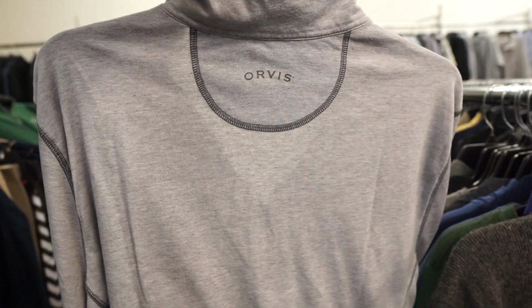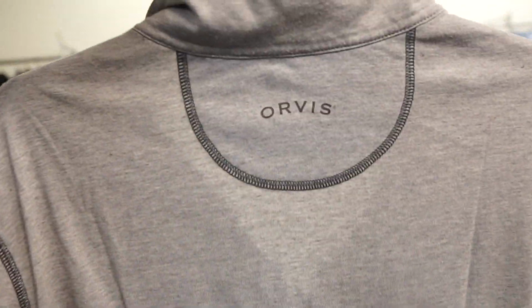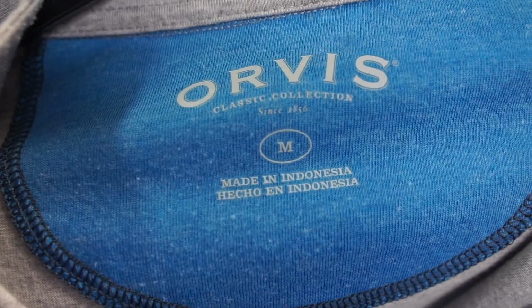And I usually only pick up their plaid shirts, or sometimes I might get a pair of pants from them if it's in a large size, because that sells pretty well for me. So I'll pass on that one.